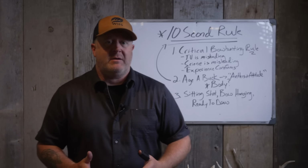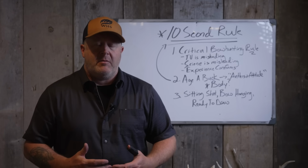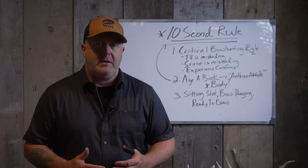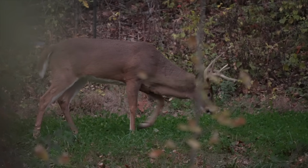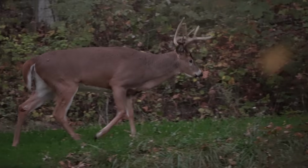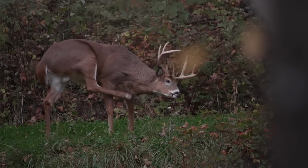How do you age a buck? I want you to remember, when a deer's coming in, antlers and attitude. And what I mean by that is an older buck typically walks slower, doesn't prance around, and has, of course, a big body. You can see that at a glance. Wow, it looks like a big deer. But I've seen some 220-pound field dressed 3-year-olds. So just because it's a big body doesn't mean it's necessarily older.